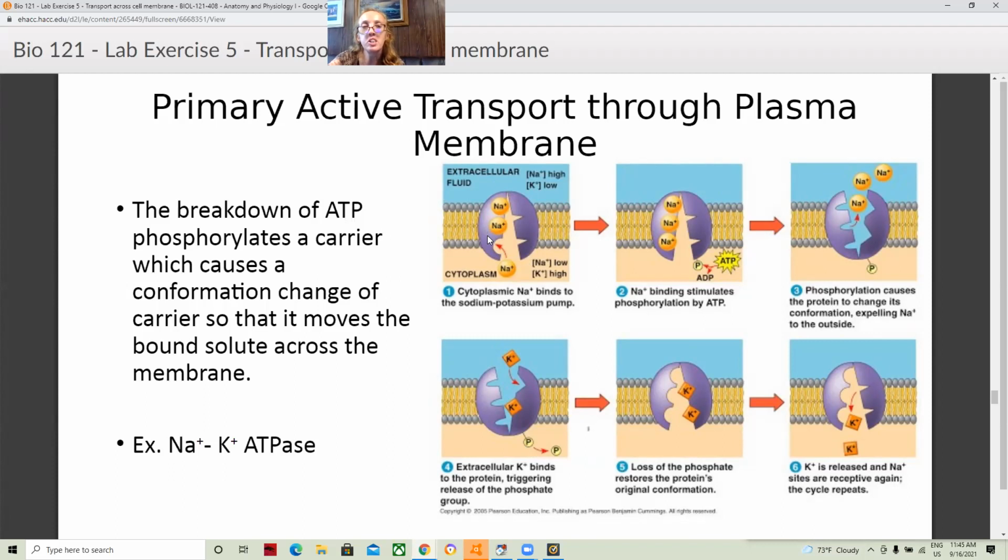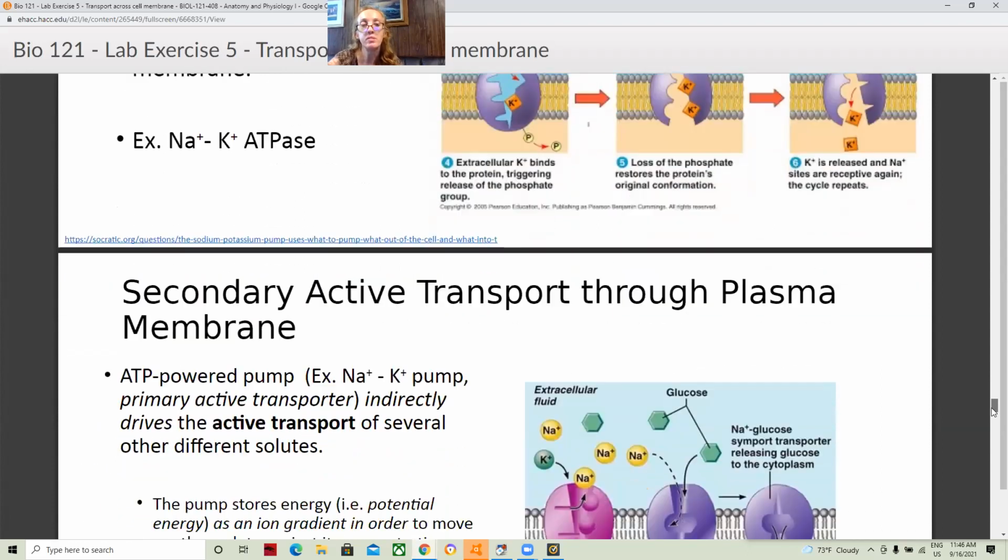This is all active transport, where there has to be ATP involved because we're moving things against their gradient. The concentration of sodium is lower inside the cell and higher outside. Potassium is lower outside of the cell and higher inside. So we're using this to create concentration gradients. Let me tell you, we do this a lot in physiology. The sodium potassium ATPase pump is the most famous pump, and it's probably the best understood too.